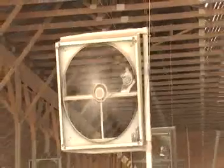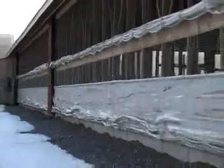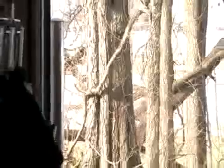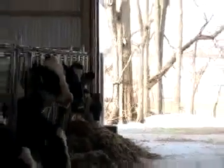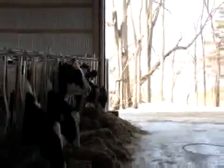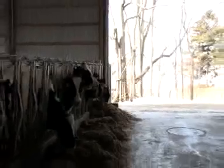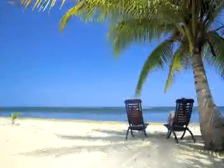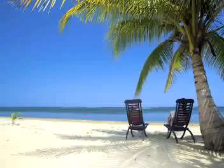So all the barns have fans and sprinklers to help cool the cows in the summer and vinyl-like curtains to close in the winter to protect them against the cold weather. Did you know that cows actually prefer colder weather? Yep, that's right. The temperature they are most comfortable is around 50 degrees Fahrenheit. Me? I like it around 72 degrees, like here. Okay, back to the cows.